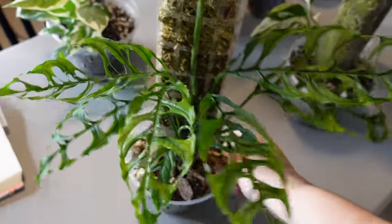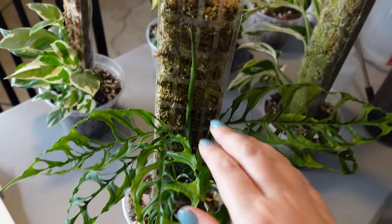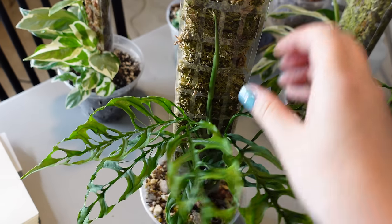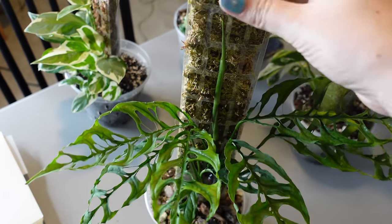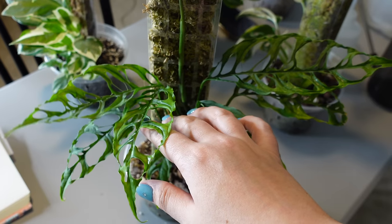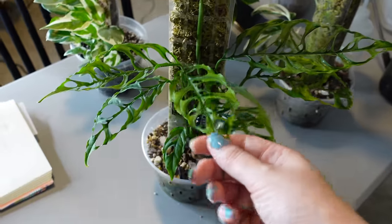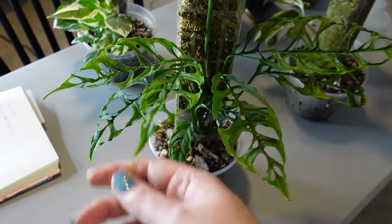Here's my Obliqua. Someone wanted to see this one. It's growing well. It's actually giving me a runner. I noticed that the other day. It's probably because I'm keeping the moss too dry. I might have to chop it off, like right here. This plant is notorious for doing runners, but it's growing in nicely.